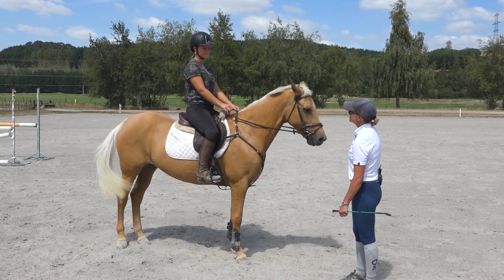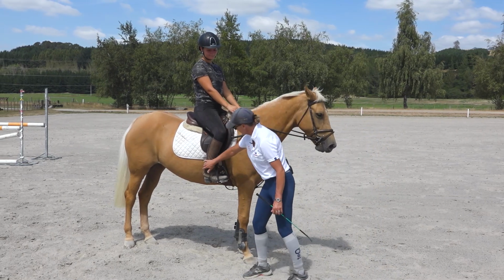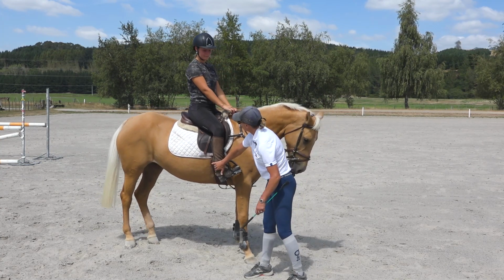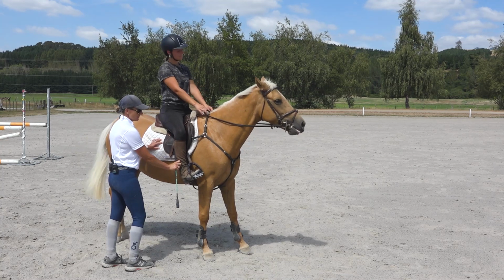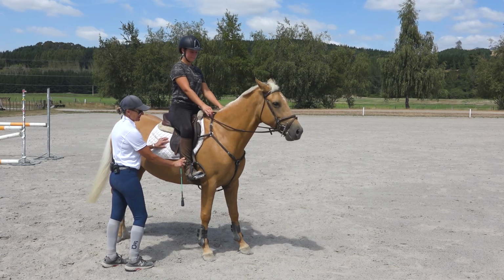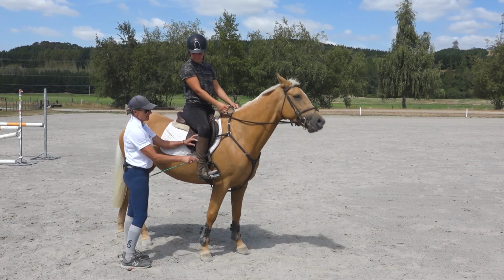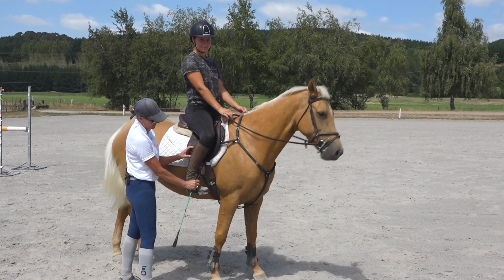So some of the other habits are that you end up with your lower leg too far forward. Now, if you end up with your leg forward, then you end up with your backside. Whoops, good girl. We'll walk forward just a step. That's it. So if the leg is here, you can see that the stirrup is actually going forward of the stirrup bar instead of hanging right underneath.